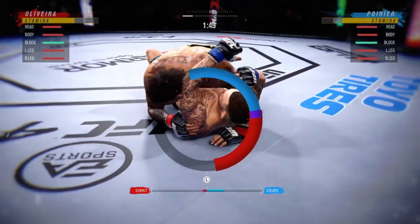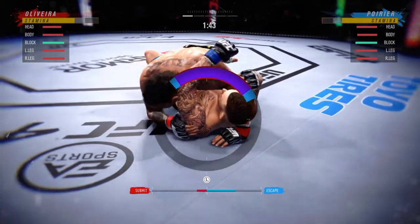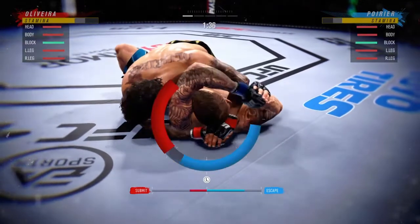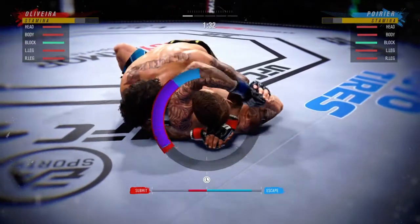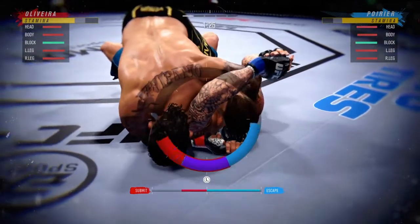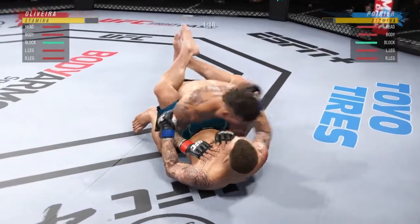Because he got a little bit lazy in the full guard. Looks like he's trying to manipulate the head. This could be tight. Watch triangle, watch triangle. Watch out. There he is, he's moving to the finishing position. Now watch, he goes parallel right now. That was okay, now he can escape.